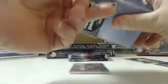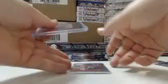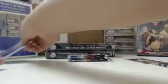Wasn't sure what size we would need. Think these will do the trick. Zeller.